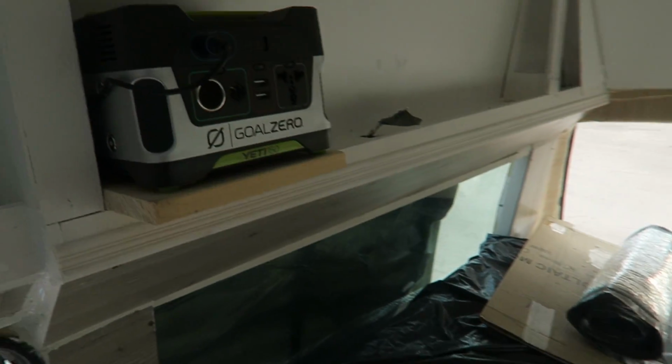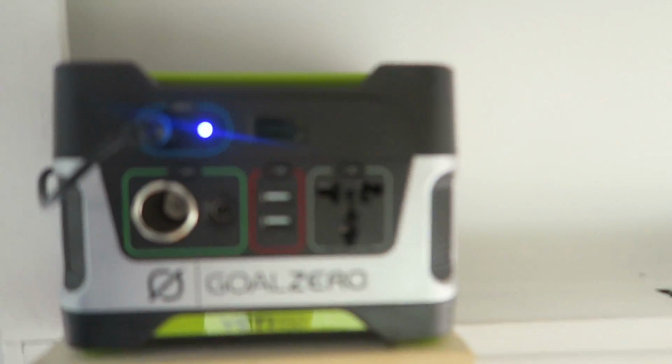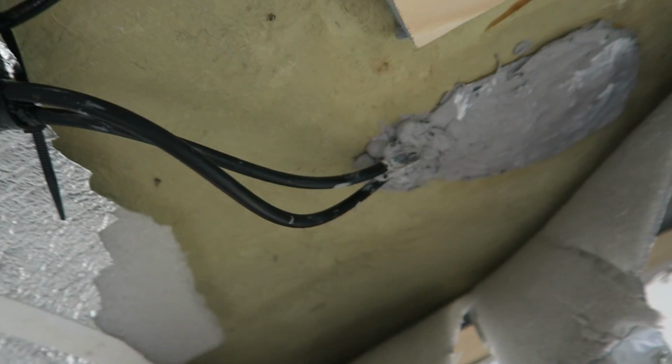We have our solar. Look at that. All charged up. Pipes running through there. Runs up the back and there. And out to the roof.